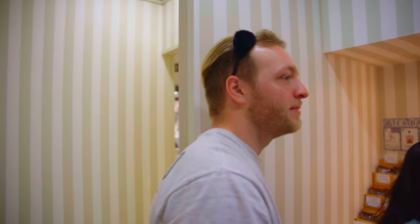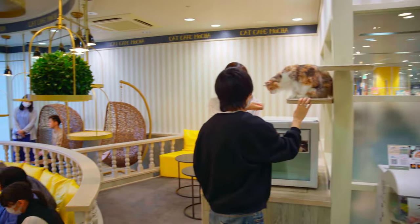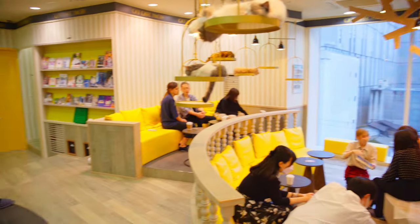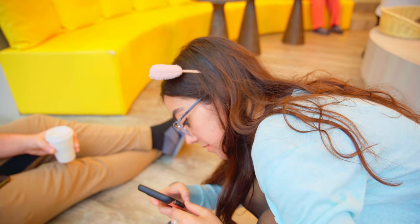So we made it into a cat cafe. We're just currently getting some drinks. Hey Lauren, are you enjoying it? Yeah, this is so nice. It's like a bougie.